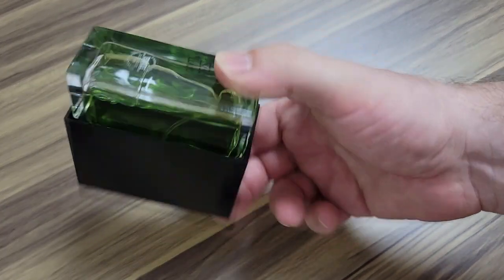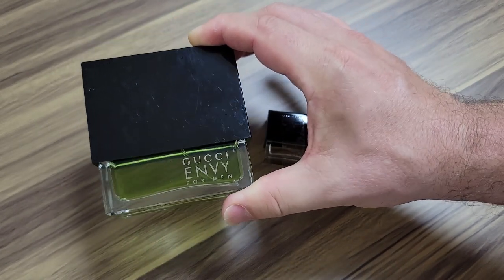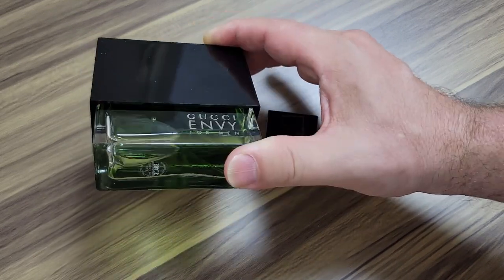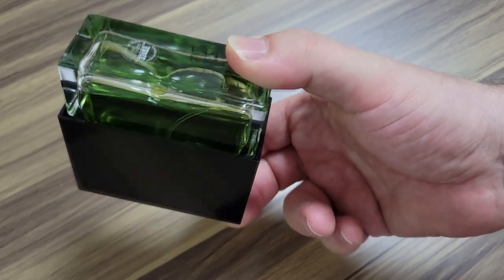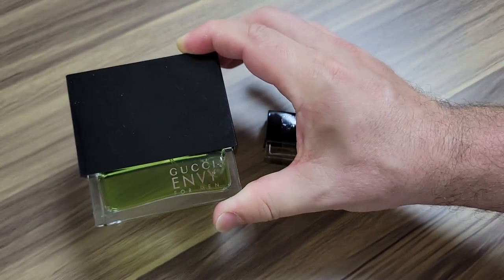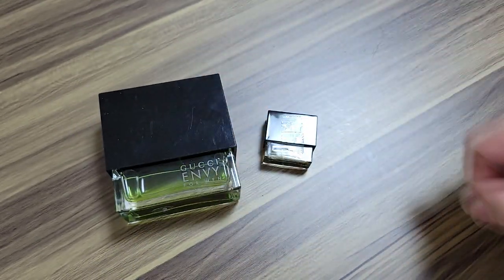The only problem I get with some of these used bottles of Gucci Envy is it just doesn't last long. The performance isn't that great. But maybe that was just Gucci Envy anyway. Maybe the profile of this fragrance was that it wasn't a very long-lasting fragrance in the first place. Although on Fragrantica, it did get the most votes for being a long-lasting fragrance.